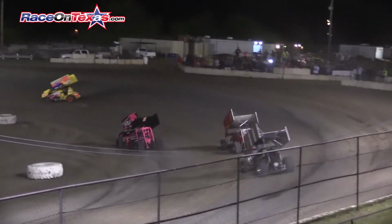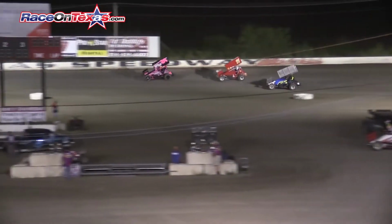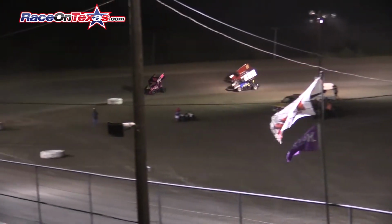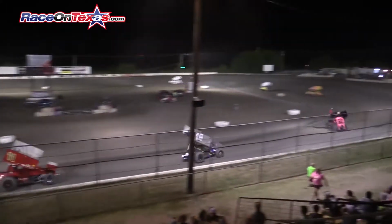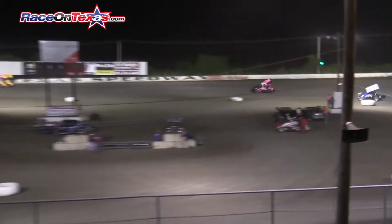Right now, Cody Stacy in the 48 is the bubble car. Unfortunately for Cody, until he picks up a spot, he's going to be parking on the trailer. Looks like he's going to sneak under Jerry Cox down the backstretch into turn number 3. Had a very ill-handling race car in the heat race. They made a bunch of changes to it. Looks like it's a little bit better for the B-Main. Right now, he's got a berth in tonight's feature.